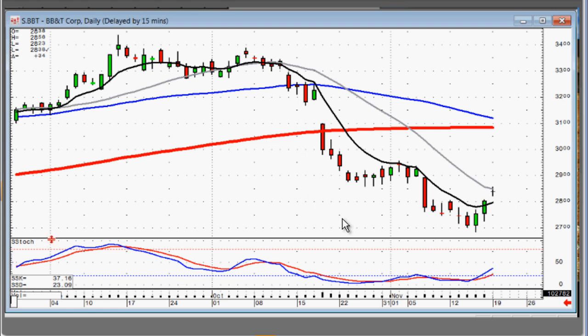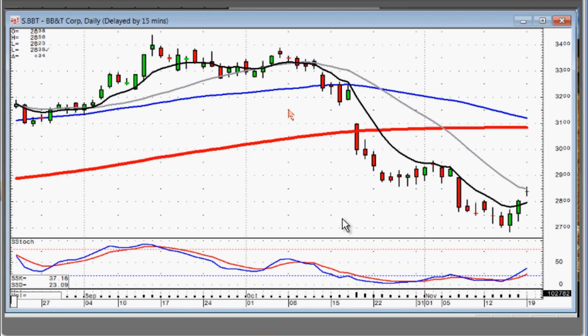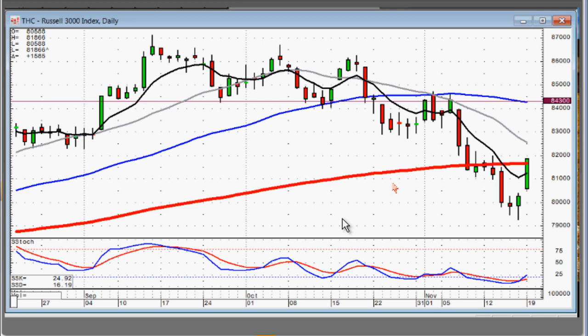All right, let's see, what else do we got here? The J-hook patterns have been working. THC, that's not the J-hook that we're looking for.